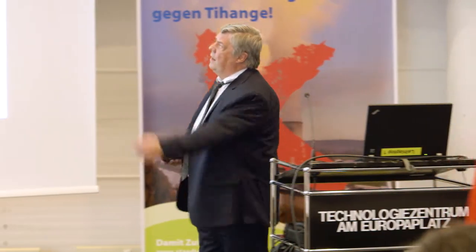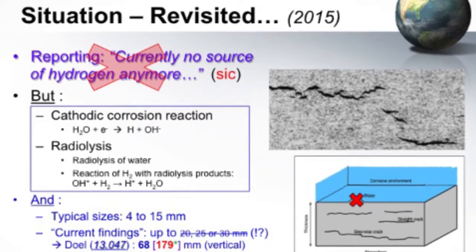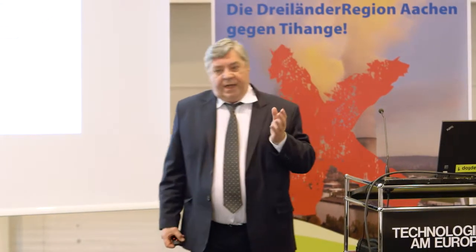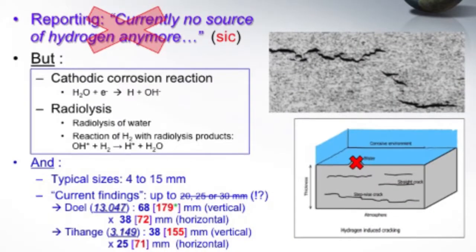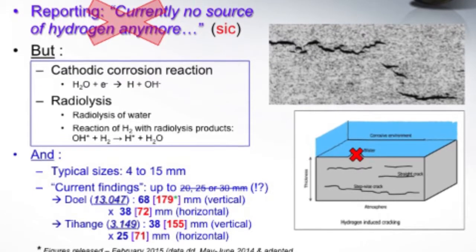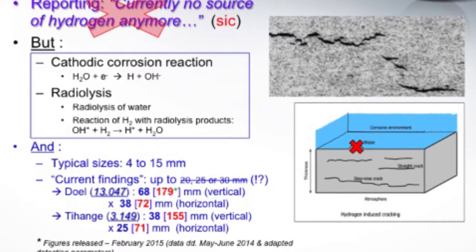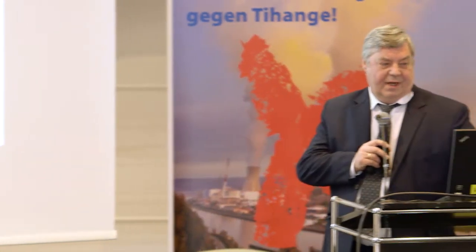So going back to the situation and having a look at it again in 2015, reporting that there is currently no source of hydrogen anymore is a mistake. There is hydrogen from the cathodic corrosion reaction, from the radiolysis. Coming back to the new inspection data from 2014 that were released mostly in 2015, we saw that the typical sizes for hydrogen flake, as we said, is 4 to 50 millimeters. Now we had 13,000 cracks in blue, more than 3,000 beyond, with maximum sizes of 18 centimeters by 7 in blue and 15 by 7 in beyond. That's not a fingernail, that's like a hand. And that's also what you see in the sample over there.